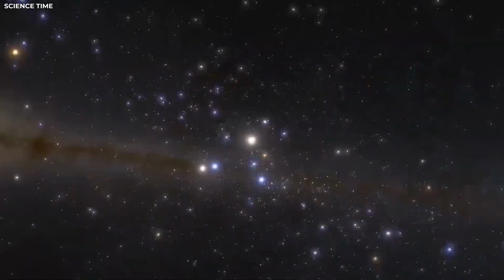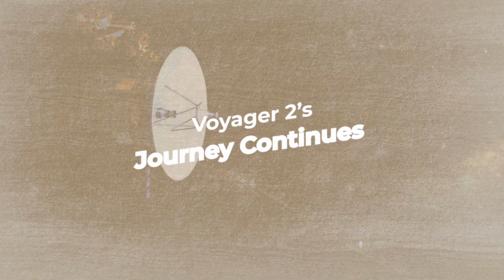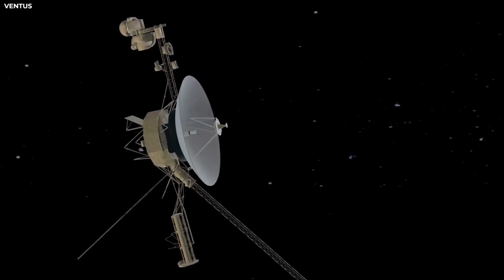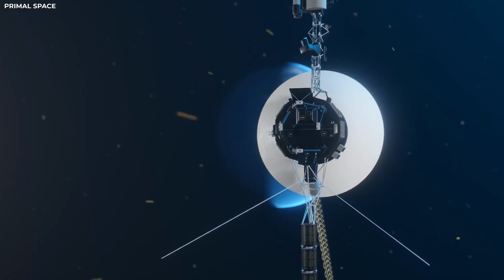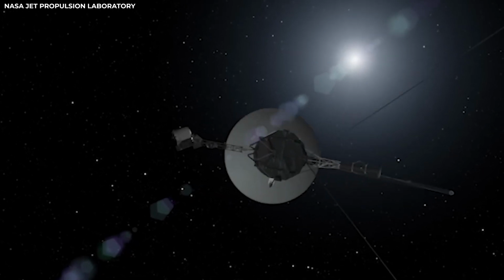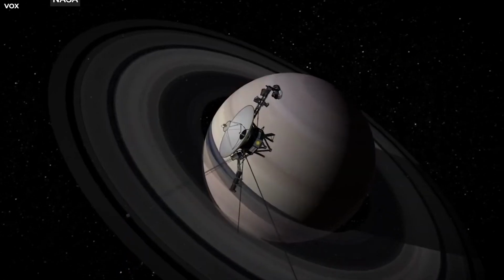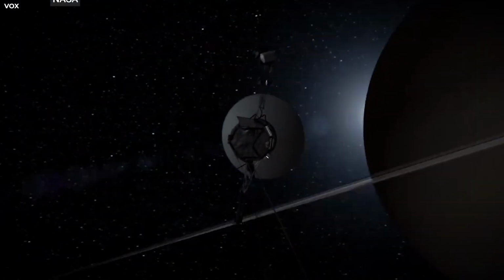It is an unparalleled opportunity to study the broader forces that govern the cosmos. Voyager 2's journey continues. While Voyager 1 had already made its leap into interstellar space, Voyager 2's path took a longer, more methodical journey. This spacecraft, which began its voyage to Uranus and Neptune, now finds itself poised to follow in Voyager 1's footsteps. As it continues its journey beyond the solar system, the instruments on Voyager 2 provide a crucial comparison to the data returned by its twin.